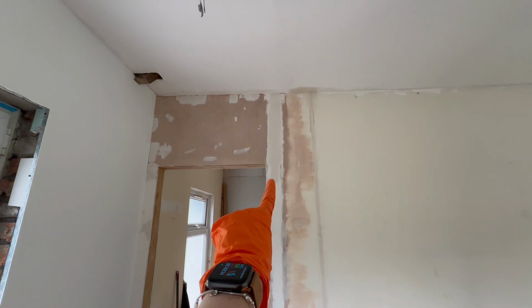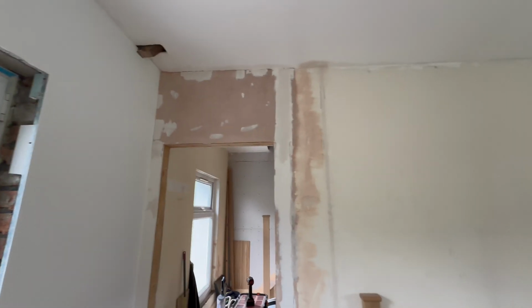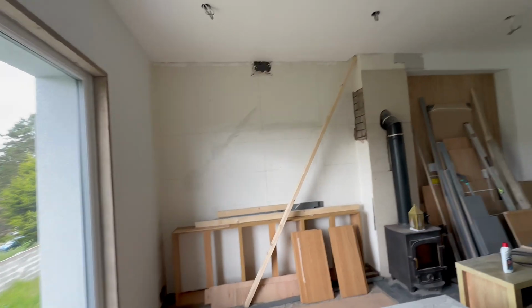You kind of see where the fill is starting to dry, just the dark bits are where it's still wet. I'm gonna leave that for probably half an hour to 45 minutes and revisit these.